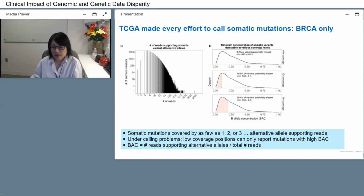For example, as shown in the figure to the right, the lowest panel, assuming 5x coverage, if only 1 alternative allele supporting read is required to call a somatic mutation, only the mutations with B allele concentration, BAC, or the fraction of reads supporting alternative alleles, larger than 20% would have been detected. According to the overall BAC distribution recorded by the TCGA mutation reports, more than 50% of the detected somatic mutations had BACs lower than 20%, and therefore would have been missed if the read coverage were less than 5 reads at those positions.